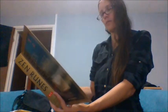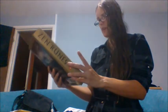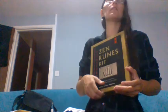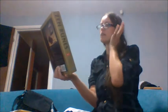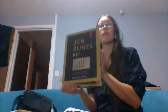Now, I've never heard of ruins, but apparently rune stones were created by the Vikings. And apparently they can tell you different things. Inspiration and wisdom and Zen insight. So it comes with your little book, and then you get your little rune stones, and I'm guessing that's a little pouch to keep them in. And it all came boxed, brand new, never been opened. All the details there, if you want to read. Never heard of anyone using these at home. I don't know anything about it. Gonna have to maybe look it up before I sell it, because I'm not exactly sure how much something like this sells for.